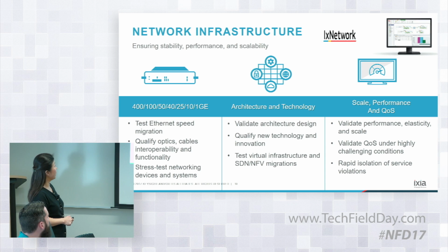Now, from the architecture and technology side, with our infrastructure validation solution, we validate the architecture design. And we also qualify new technology innovation. This is key because as test equipment, we are always on the leading edge of the technologies. And we also test virtual infrastructure and SDN NFV migration.